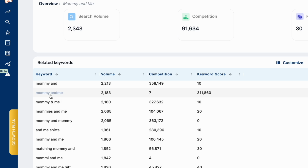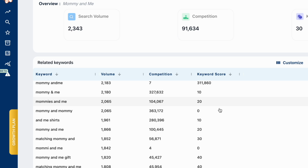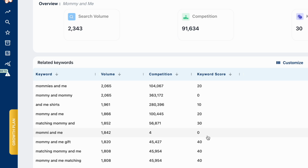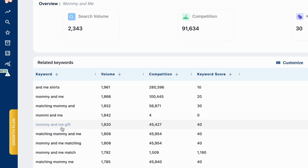So here, there's some other spellings, and here, they made a mistake with the space. I'm not an expert on this part. I would not bother to put Mommy and Me without the space. Etsy has said that the algorithm is smart enough to know if there's a misspelling and things like that. So I don't pay too much attention to that. I'm looking for a phrase that's spelled correctly.